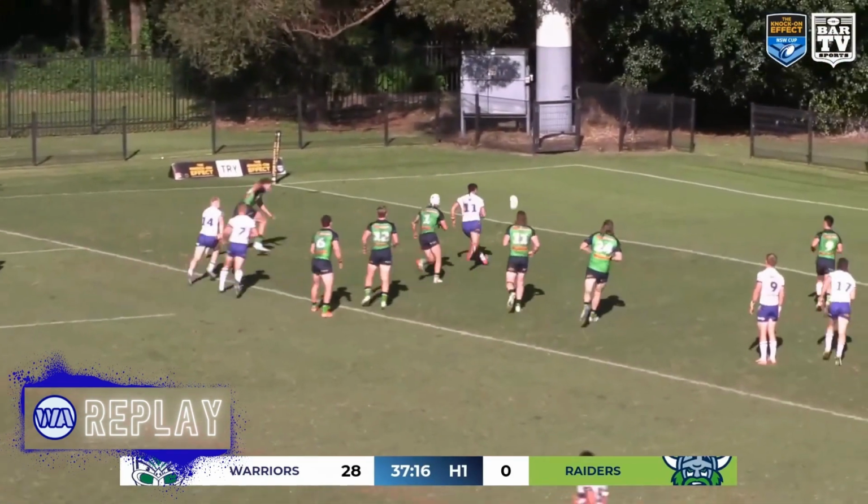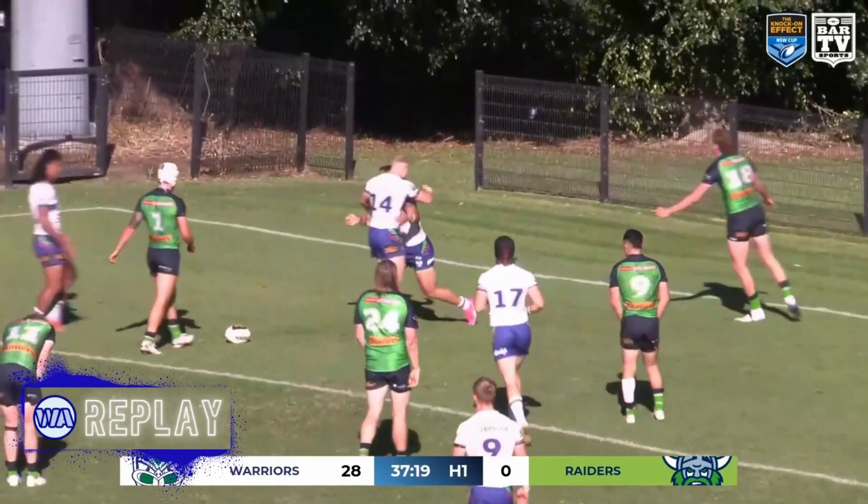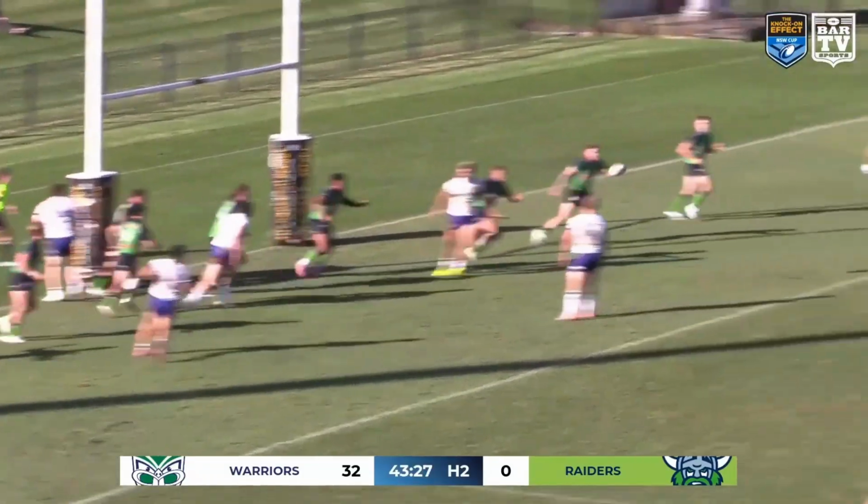Look at this. Sits up beautifully. Well chased. Not a lot of competition in the end. He just rattled through there. And the Warriors are leading this one 32 points to 0 at half time.